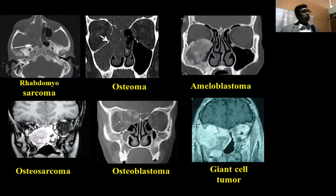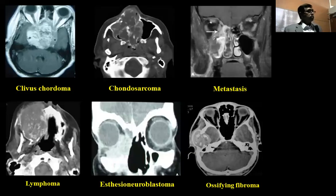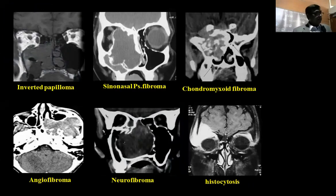Rhabdomyosarcoma, osteoma. Whenever you see arrows, these are not my cases. This is from Osborn's book of radiology, but the others are my cases. Osteosarcoma, osteoblastoma, giant cell tumor, clivus chordoma, one of my cases, chondrosarcoma, metastasis, lymphoma, esthesioneuroblastoma, ossifying fibroma, inverted papilloma, which is the commonest benign tumor of the sinonasal area, sinonasal fibroma, again one of my cases, and angiofibroma, neurofibroma, histiocytosis, etc.